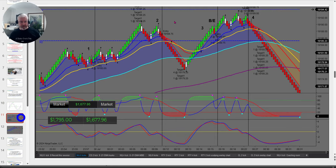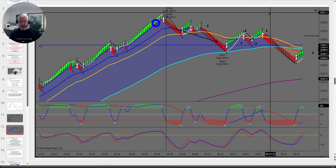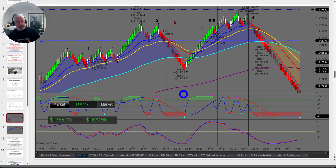So in today's session, it was a great session. We had five trades in total, four here on the six tick NQ. We had a trend following, reversal, a scalping of a pivot, and another reversal. And on the RTY, I had a reversal right there as well. So I'm going to be explaining those trades to you in detail when I have it on playback, and I'll mute it so I can then explain to you exactly what I'm looking for.